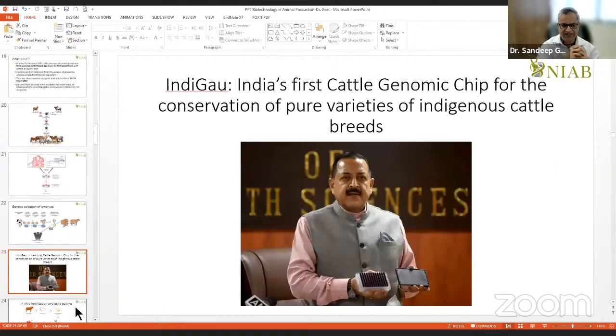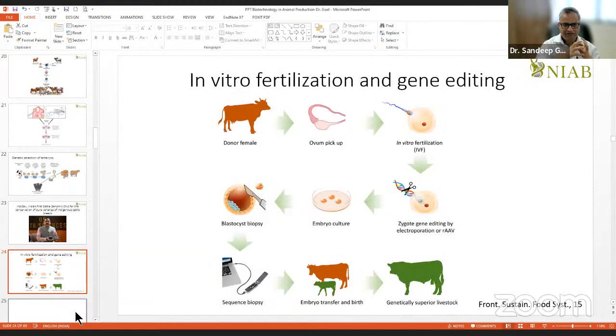NIAB has recently released a DNA chip, a genomic chip called IndiGau, the first cattle genome chip for the Indian cattle for the conservation of pure varieties of indigenous cattle breeds, which was given to the nation by the Ministry of Science and Technology, the minister himself, Dr. Jitendra Singh. So in vitro fertilization also allows you to do genome editing, as the previous speaker has talked about.